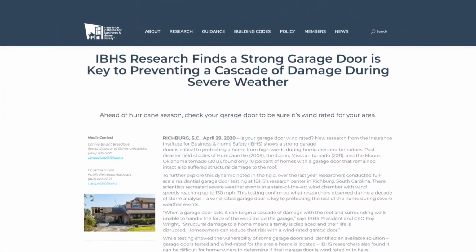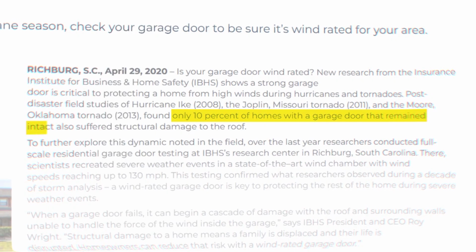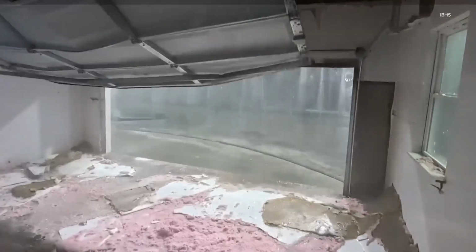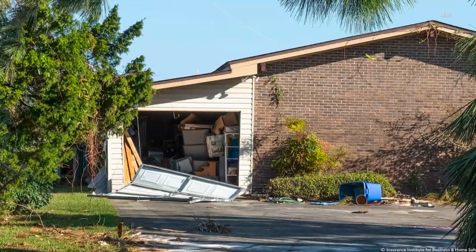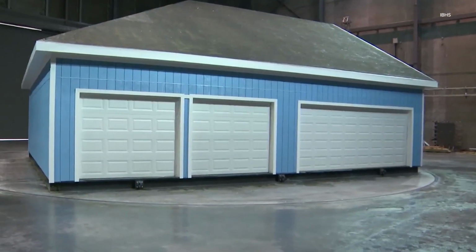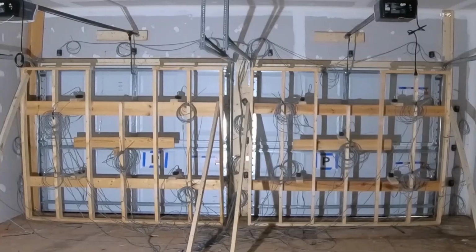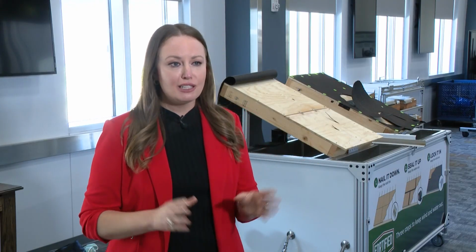The IBHS reports that there was no structural damage in 90% of homes where the garage door stayed intact during a storm, and that therefore, damaged garage doors tend to create more costly insurance claims. Especially along the hurricane-prone coast, you may have to have a wind pressure rated garage door, which is reinforced and capable of resisting those higher wind speeds, which can wreak havoc. Sometimes it's just a matter of seconds before we see that garage door cave in.